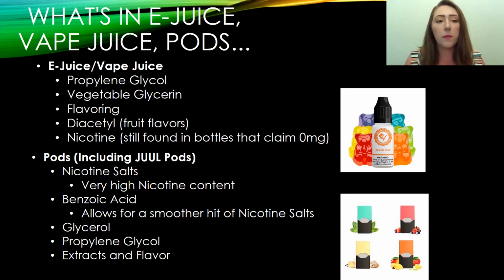So in e-juice and vape juice, there's propylene glycol, vegetable glycerin, flavoring, diacetyl, which is a harmful chemical, but that's actually what gives us those fruit flavors, and then nicotine. We are finding this is still found in bottles that claim that they're 0 milligrams. Unfortunately, that's what we're seeing. We're not sure how they're getting away with that. Now with pods, what we are typically seeing our youth using, right? They're included in Juuls, pods, also in those disposable e-cigarettes, same chemicals here.